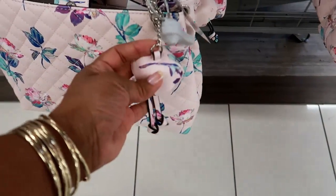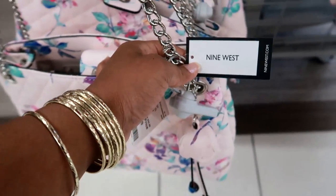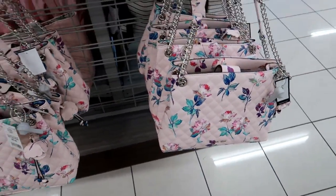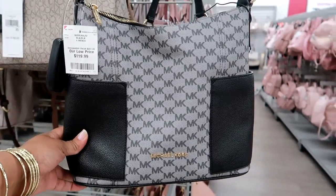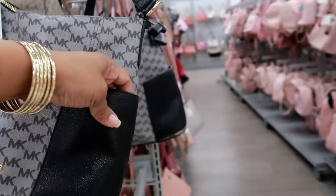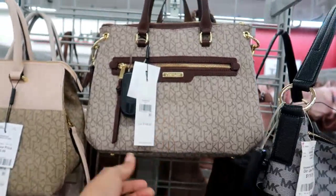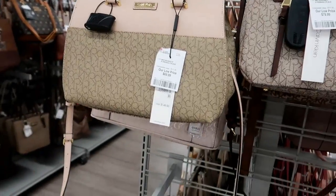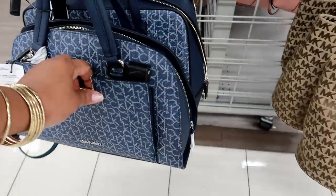Oh, this is cute. Look at that. I like that. What is this? $29. That's 9 West and that's $29.99. Here's another Michael Kors bag for $119.99. That one is cute. It has the little pockets on the outside part. Calvin Klein retail $188 at $79. Calvin Klein $69. Another one for $79.